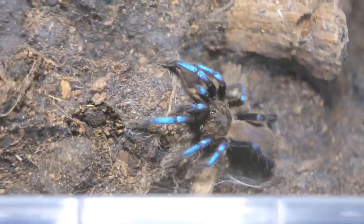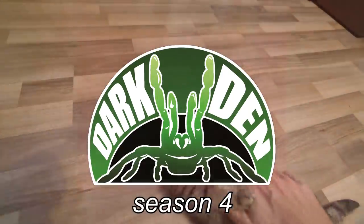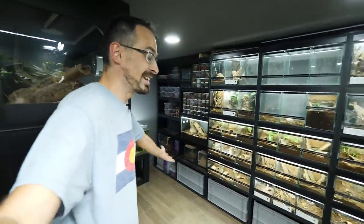Today we are dealing with the situation that seems inevitable if you have a lot of tarantulas, and that is a spider escape. Even with one tarantula, there is always a chance, if you are not careful enough, that it will escape. But when you have this many, that chance increases dramatically.